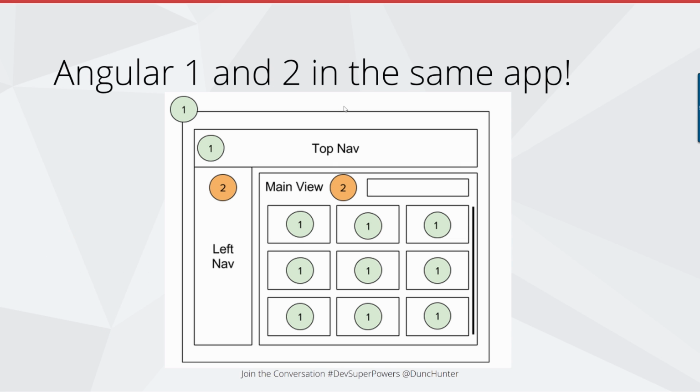Now there's some new stuff coming that they've announced, that Angular will be able to have Angular 1 and 2 in the same app. So this is pretty good news, because if you've got a really large code base with Angular 1, and you're looking at all this cool stuff coming with Angular 2, and you're like, oh, I want to use it to make my app better, but I can't because we can't port the whole thing, not all at once.